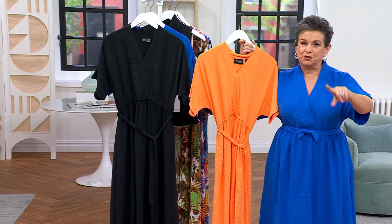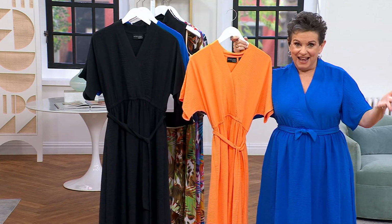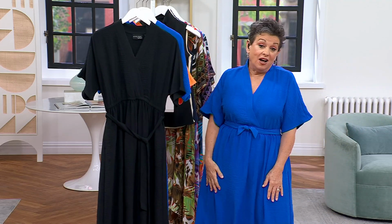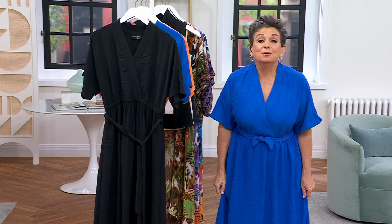And I will tell a story about a dress that I bought from our friend Renee in her Attitudes by Renee line that I literally wish I bought doubles of the same color. That's how much I wear it. And that dress is gone. So this dress will be gone eventually. You will love the way you look. You'll love the way you feel.